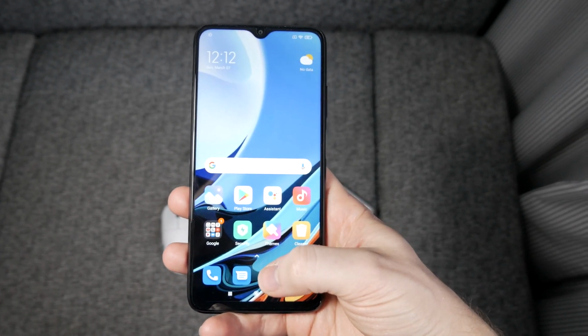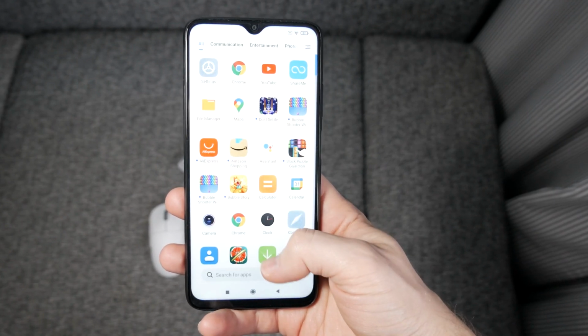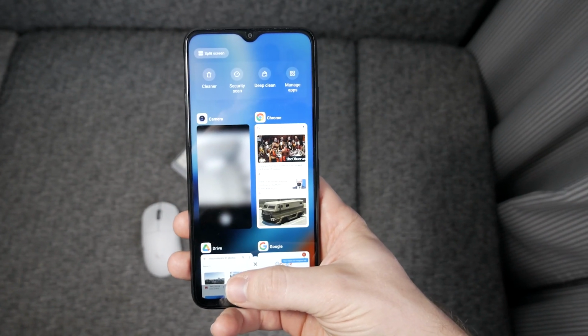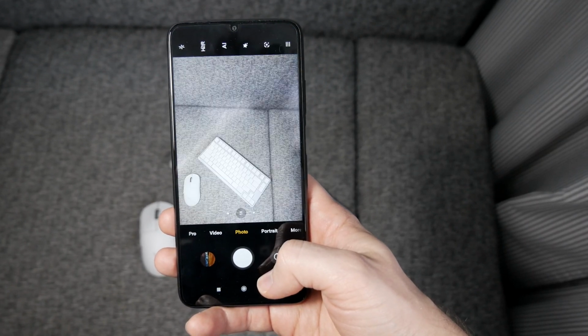So let's talk about the things that weren't really that great, and at least for me, those are some major drawbacks. First of all, it's the general performance. Of course, this is a budget phone, Snapdragon 662, UFS 2.1 storage, so you really can't expect miracles. But it's really hard not to compare this phone to the Poco X3, which is just around $30 to $40 more.